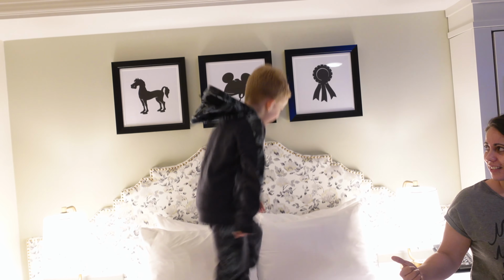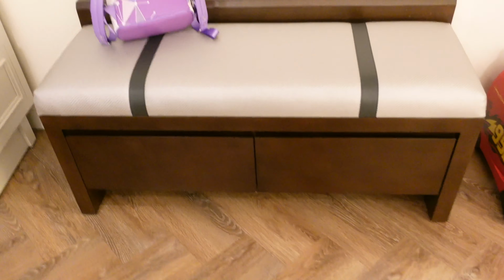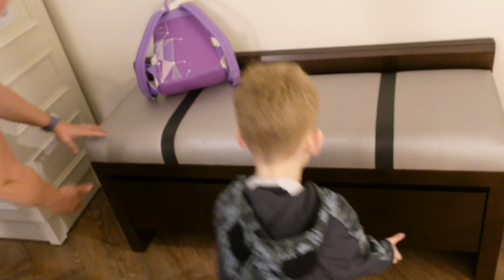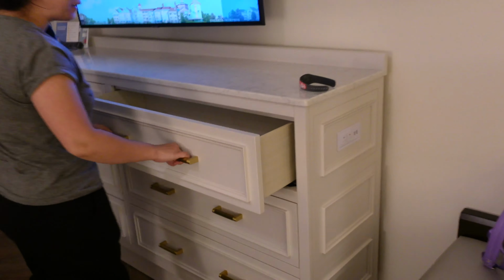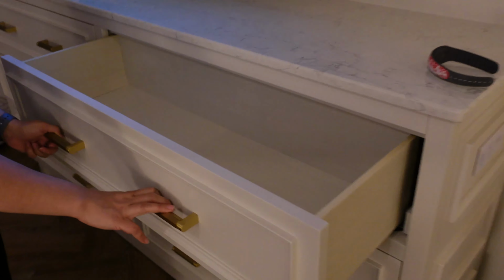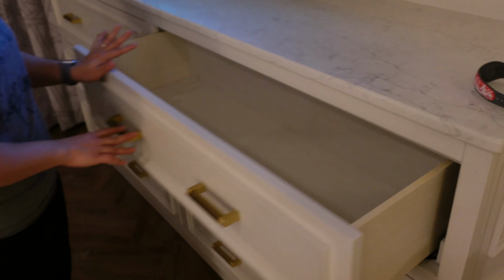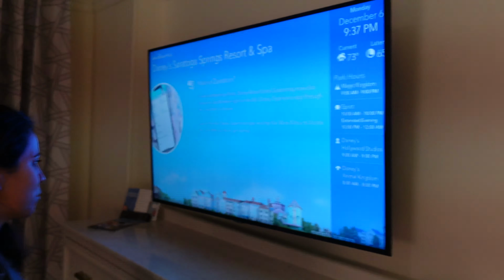Comfy? Yeah. And then we've got these. Is that got drawers in it? Let's find out. Pull it out. Oh yeah, it's got drawers in. That's good news because these drawers, I've already looked, are really small. I thought this was going to be a really big drawer because it looked it, but they're tiny. And we overpacked as usual.